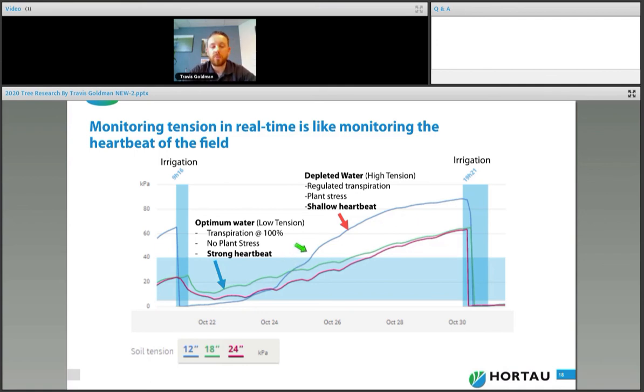At low tension rates, we have a strong heartbeat and transpiration is at 100%. As we move further past this optimum range, transpiration begins to be mitigated as guard cells start to close down the stomata and regulate water loss.